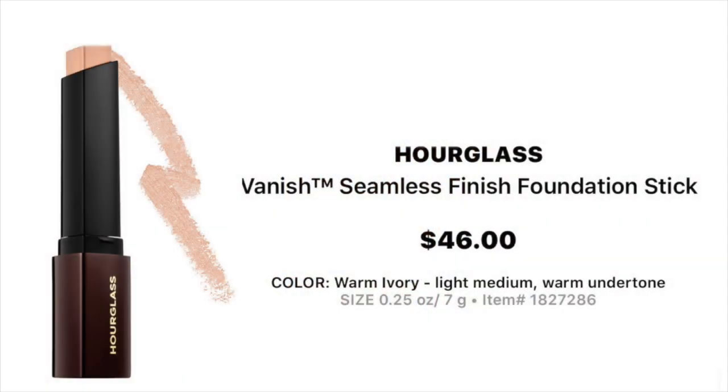But anyway, this is not about the foundation. I just wanted to tell you I did use the Hourglass stick. I am definitely going to stick to more of the Hourglass products, as many as I have. I just find that they have the most beautiful products. They're expensive, they're pricey, but they're worth it. It just launched January 2nd. I want to say it was January 2nd. You can check that out on their website.